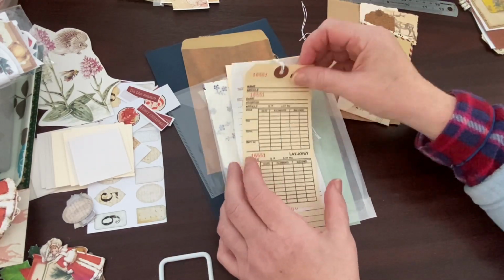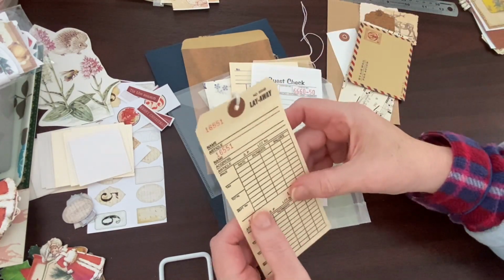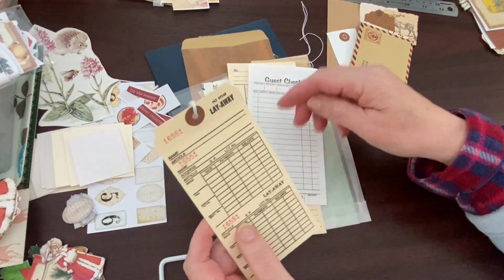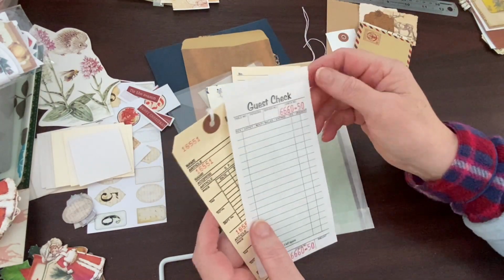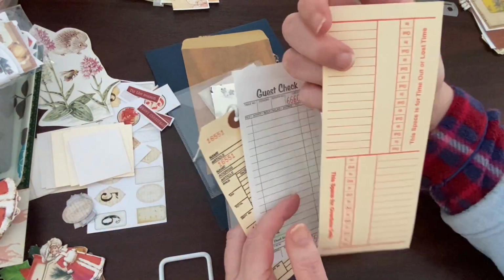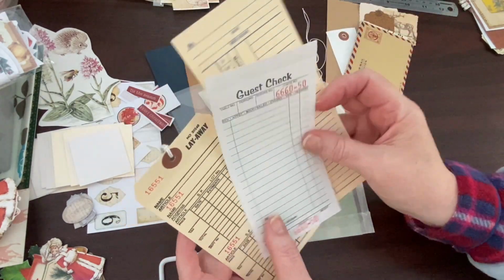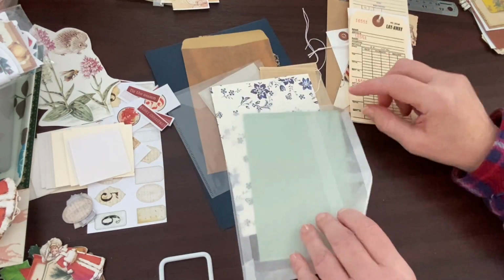Lovely. Yep, I know she's got these tags in a shop, and they're really expensive to buy if you want to buy them in bulk. So if you just want a few, Tanya's shop is the best. I've not seen the guest check either. Yeah, brilliant. And that's the time card. Oh, it's red on the back. Blue one side and red on the back. Yeah, they are all in a shop. I know they are. They'll be in bundles, so pop over and have a look.